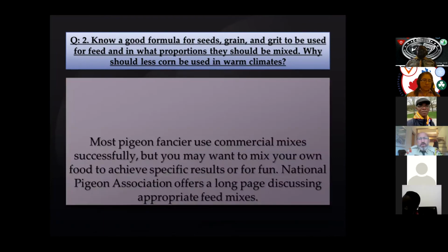Most pigeon fanciers use commercial mixes. That means mixes that you can buy. You can buy big bags of pigeon food from pet shops. You can buy them from farms. Lots of farms sell them. Then you just Google pigeon food for sale, and it'll be up on the internet. So you can buy them already pre-bagged: winter food, summer food. You can have breeding food, molting food. We'll talk a bit about that in just a sec. Or you can mix your own, but I've never done that. I've always bought the pre-bagged. It's cheap and it's easy and it's already done for you.